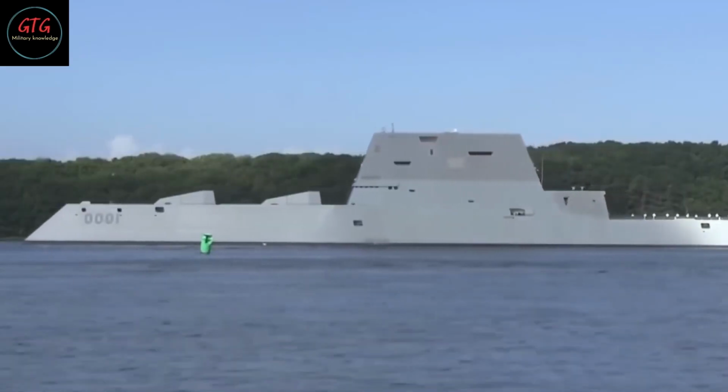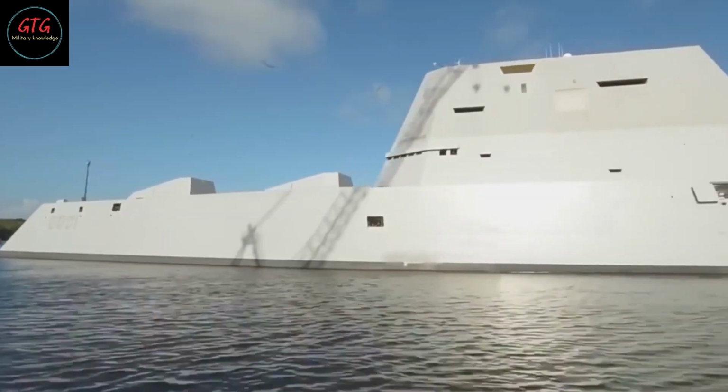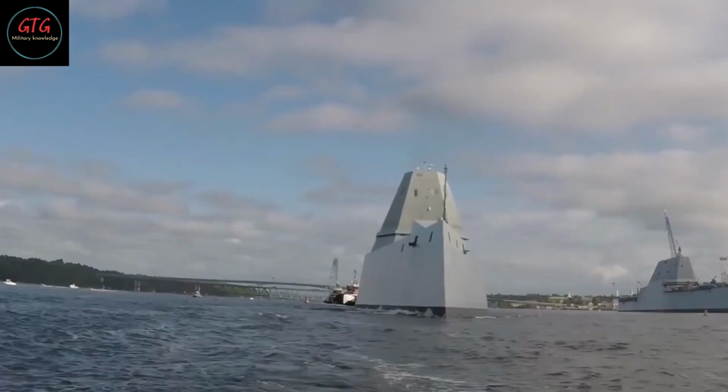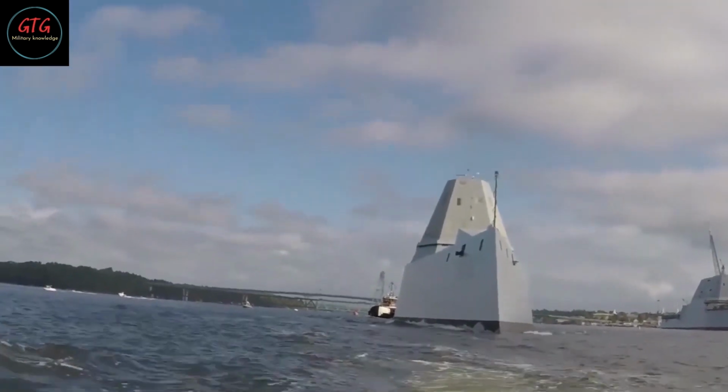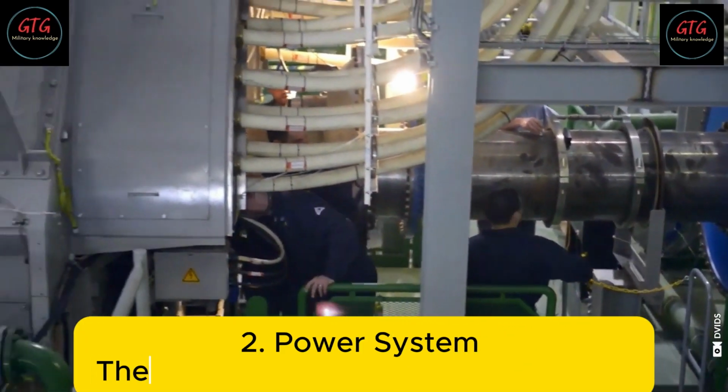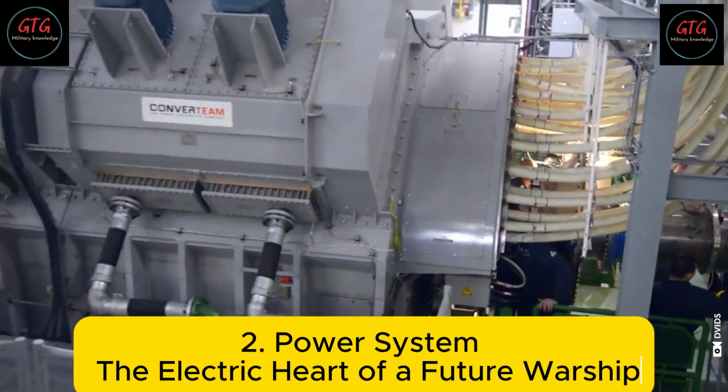In essence, the Zumwalt is a modular, future-proof combat platform ready to host tomorrow's naval technologies without the need to build new ships. 2. Power system, the electric heart of a future warship.